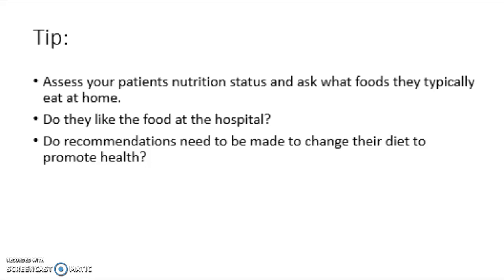Tip. Assess your patient's nutrition status and ask what kind of foods they typically eat at home. What do you normally eat? Do you normally eat bread, or do you normally eat only poultry instead of beef? Do they like the food at the hospital? Do recommendations need to be made to their diet to promote health? Maybe they're not eating a low sodium diet and they just got diagnosed with heart failure.